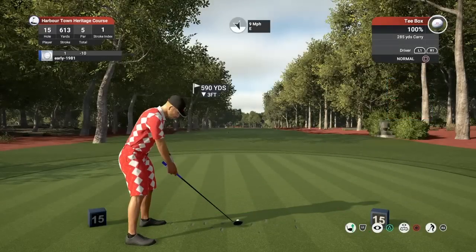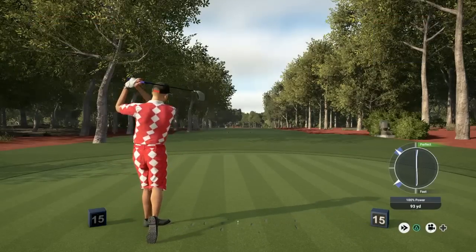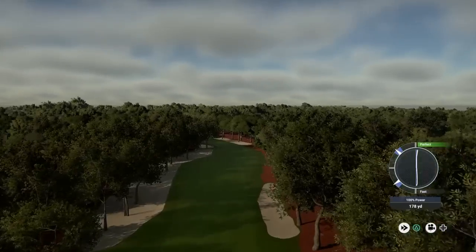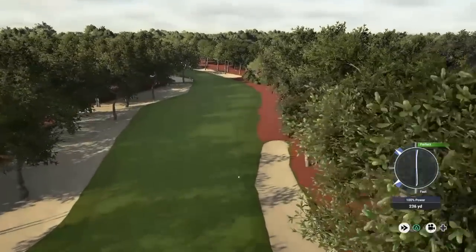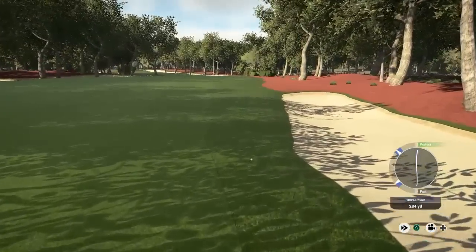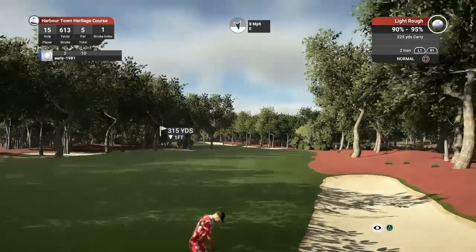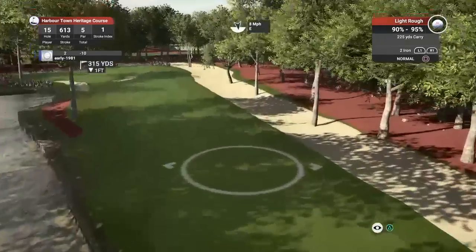Need to birdie this par 5, this long par 5. It's playing the toughest hole on the course. I think I've pushed that too far right. I think we're in trouble here, guys. This needs to hold the fairway. And it's not. We're now going to struggle to reach this in 3. Mind you, light rough's not too bad.